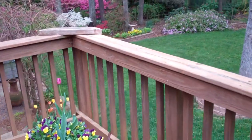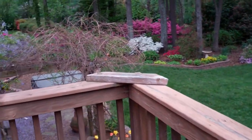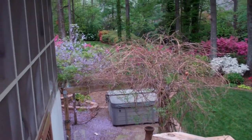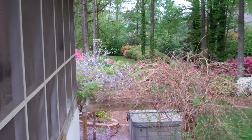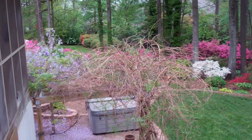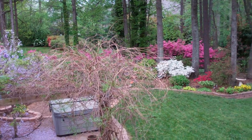Okay, welcome to my backyard. I'm going to give you a quick tour, give you a panoramic view. We're looking right past my screen porch. I'm out on the deck, and you can see my wisteria on the side. I've got the amethyst, and this one that has not bloomed is burgundy wisteria.